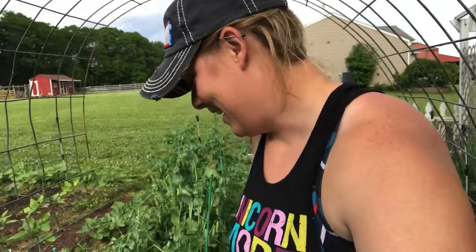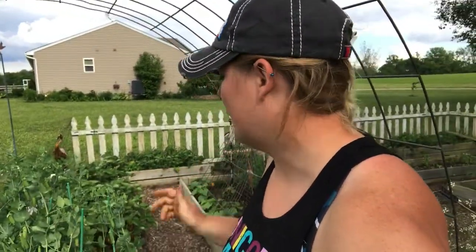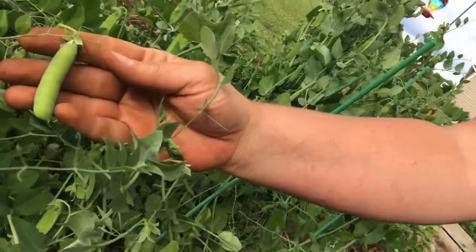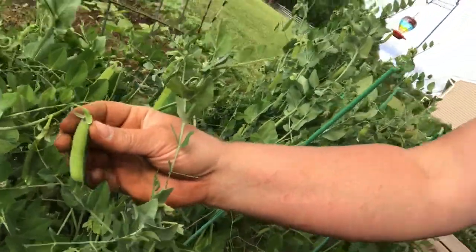Next up, y'all, we got our Alaskan peas, and Josie's been hitting these kind of hard, and so have I, because I really like coming out here and just snapping them and eating them. So you guys can see we've got nice cylindrical peas. And you guys know, if you've seen any of my other videos, that I was worried I was getting in on the late part. And maybe a little bit I am, but we are reaping some of those benefits.